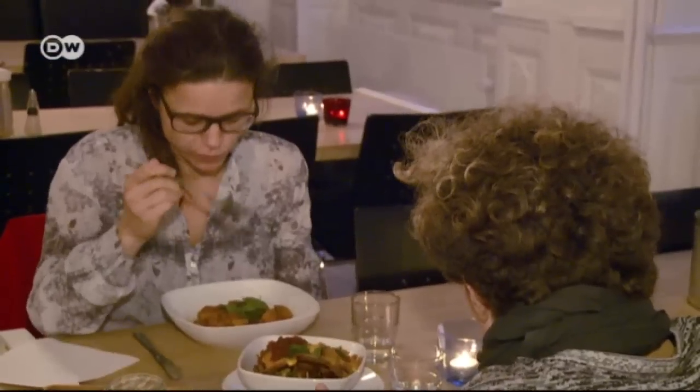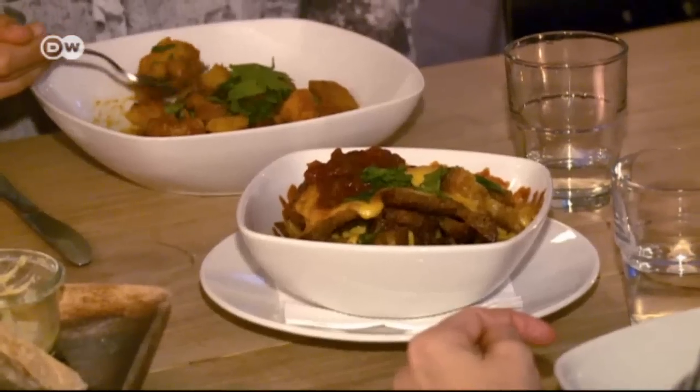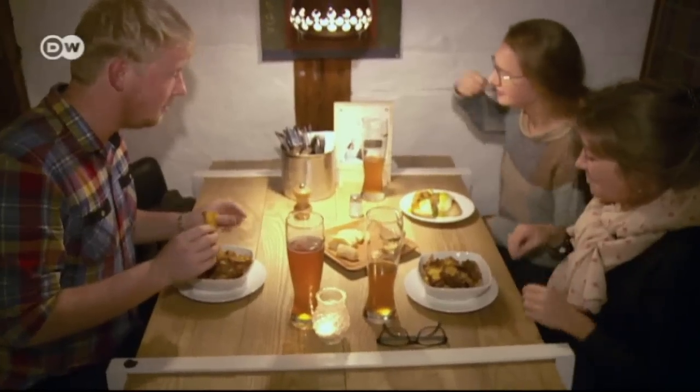It was really good. When I feel too full, it feels good because I know that I saved a lot of food. The restaurant serves small portions to keep waste to a minimum, but second helpings are free.